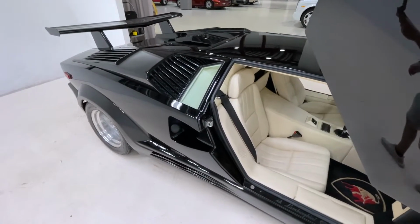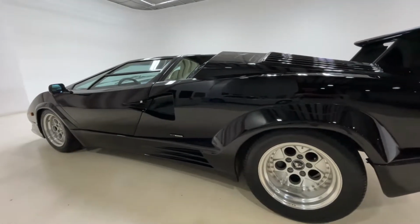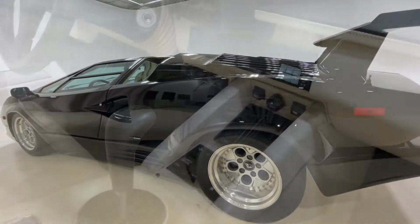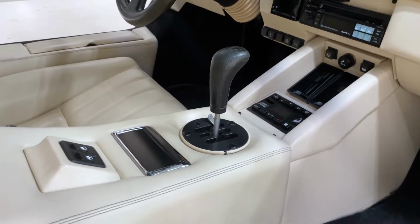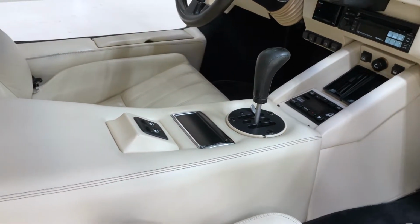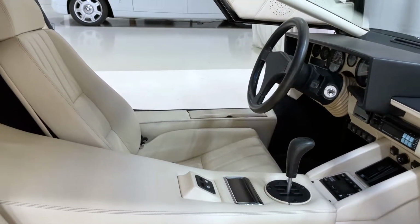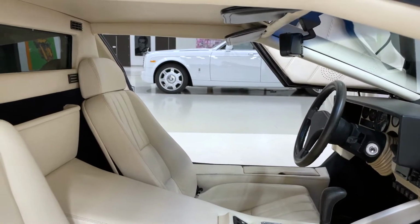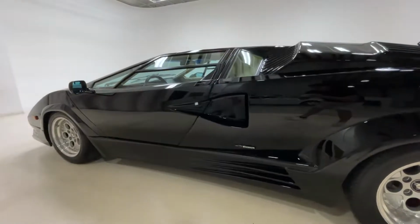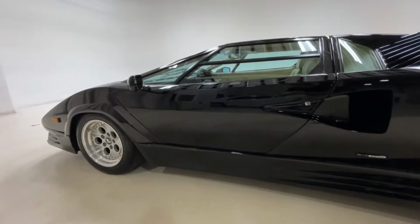out. The Lamborghini Countach 25th Anniversary Edition is not only one of the most refined Countach models ever produced, but it's also one of the rarest, with just around 650 plus total examples produced for the entire world. The Countach 25th Anniversary Edition is mechanically similar to its predecessor, the LP5000QV, powered by the same 5.2 liter V12 engine.